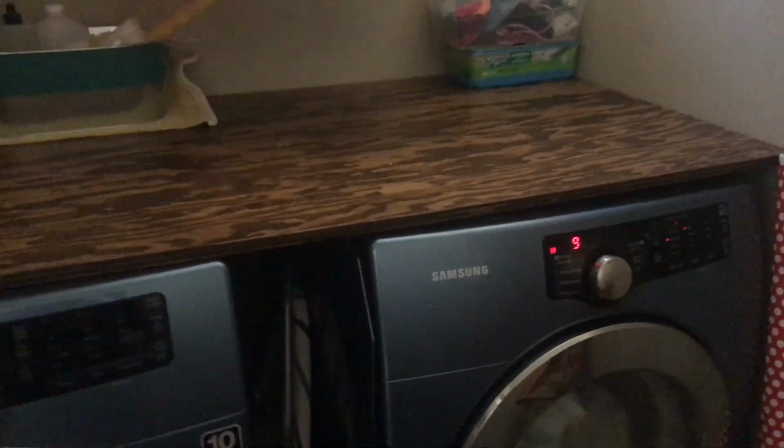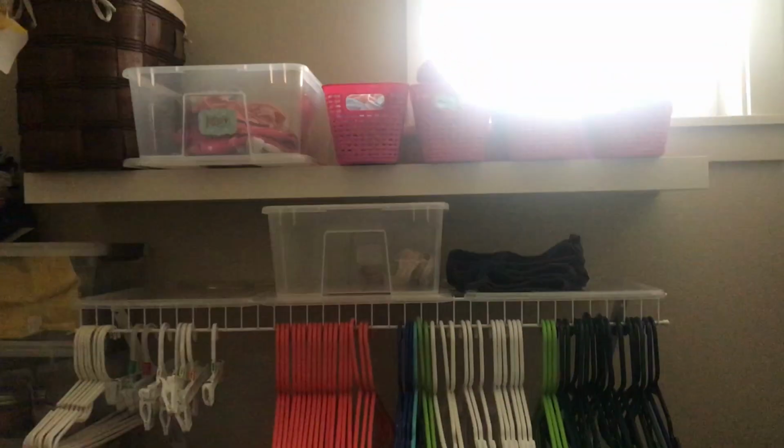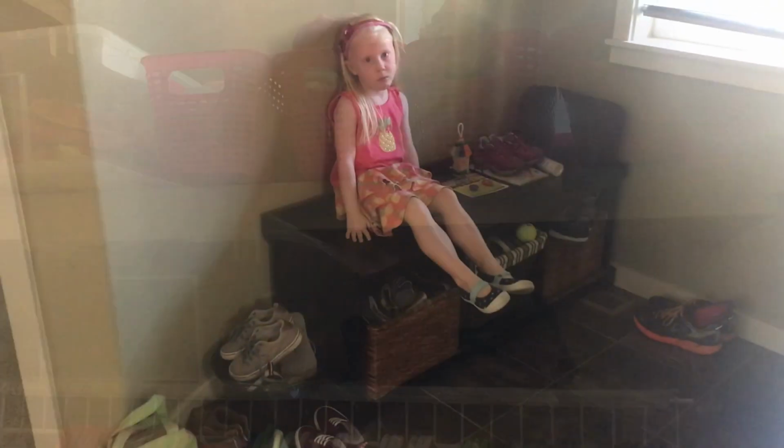It's actually doing a load of laundry. And the sock bins are up here. Oh, the sun. So the sock bins are all ready to go for school. They have all the right sizes. Sorry, that sun right behind it is hard. So all their socks are ready to go, and they just grab their bucket and it's all set.